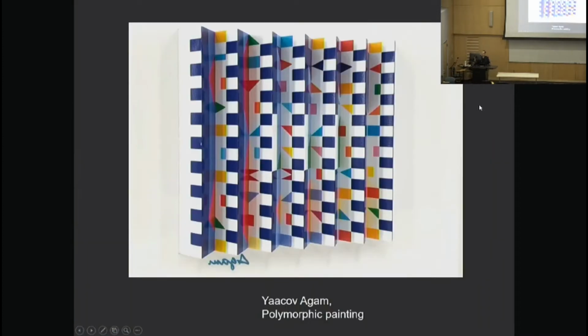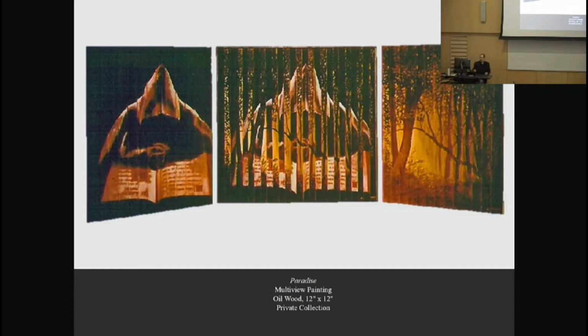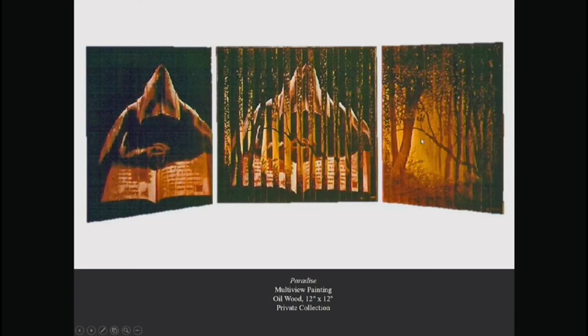So my professor, Professor Myers, pointed me towards Yaacov Agam, an Israeli artist, and he was doing these double image paintings, polymorphic paintings. So I decided to try one, but realistically. So this is one of my first, now I call them multi-view because they're realistic. So this is Paradise. It's a monk who's meditating into a state of bliss. The bliss is denoted on the right by a forest, and from the middle image, you have him writing something in the book with the branch. He's using the branch as a writing instrument. And so I was hooked.